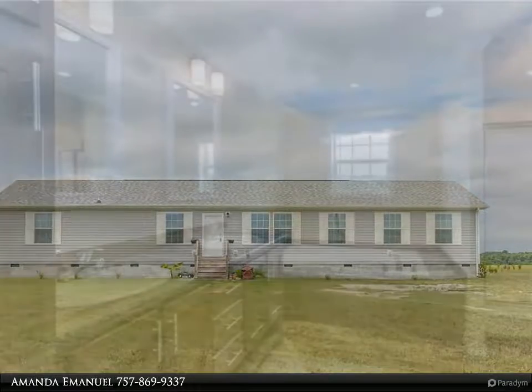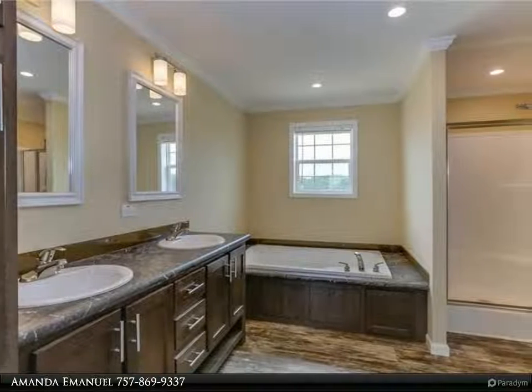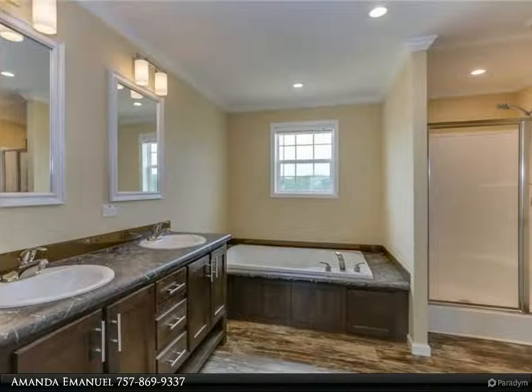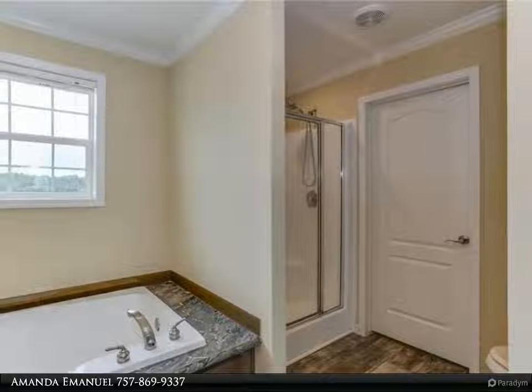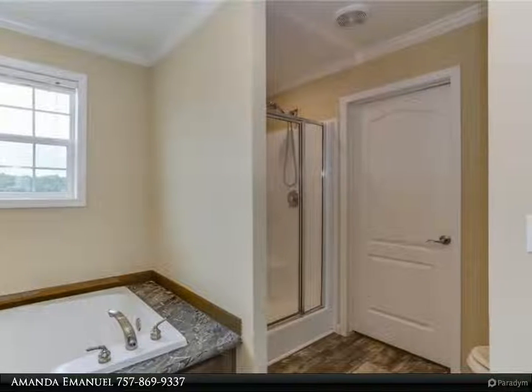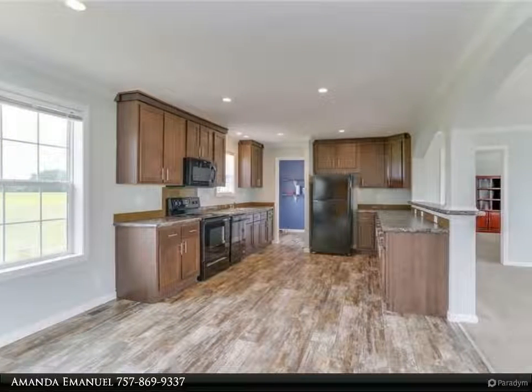With no HOA, this home offers the current trends in home design, including an open floor plan. As natural light fills this home, the open floor plan is great for daily living and entertaining. With ample space throughout and deep closets, the owner's ensuite is the perfect place to relax and unwind.